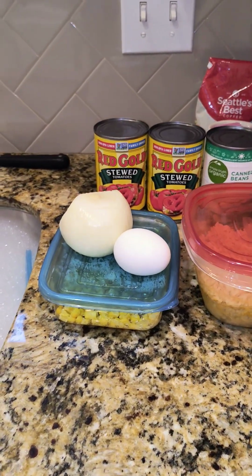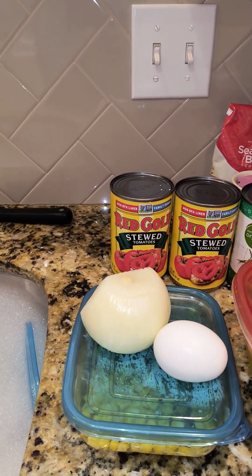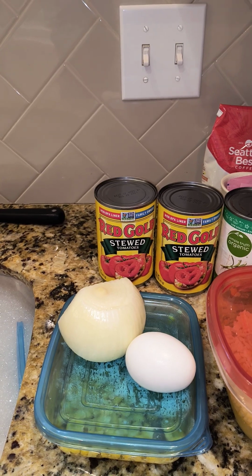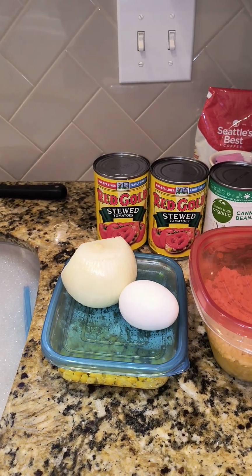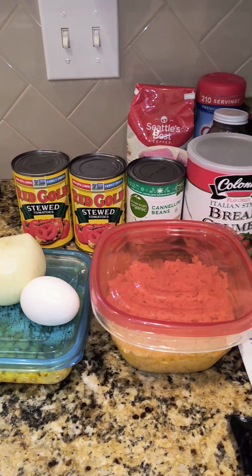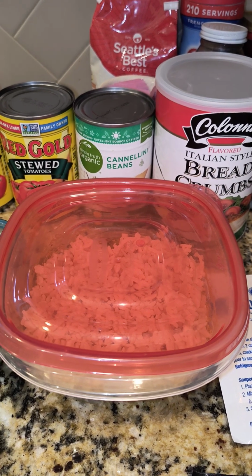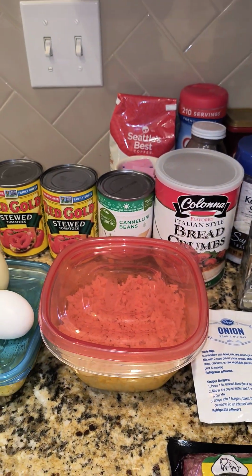I have some leftover corn that I'm going to put in it, and I have this almost whole onion, and then I'm going to cut it from 2 eggs down to 1. And I'm also going to use this rice left over from Sunday's dinner. So it's going to be good.